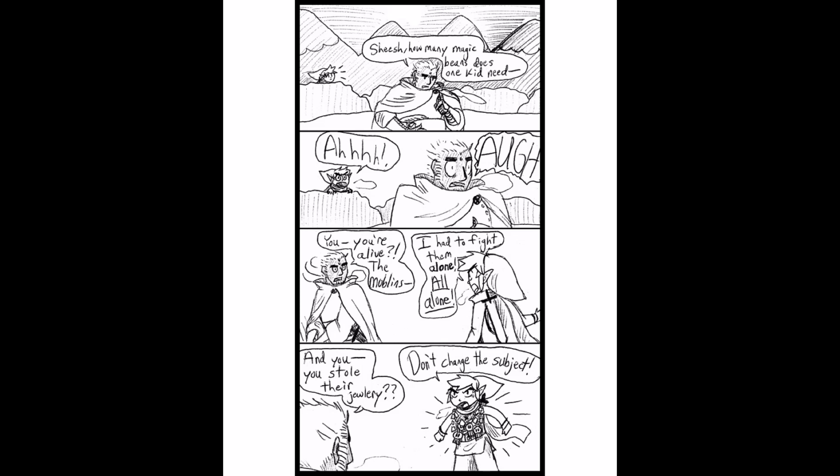I remember I was replaying Wind Waker around the time that I was working on this chapter, and I was like, haha, it's so funny that you can steal their jewelry. Oh my gosh, I gotta use that in the comic. Yes, I love it, because if he doesn't have his pack, where is he going to put them? He's going to wear them, and they look so ridiculous.